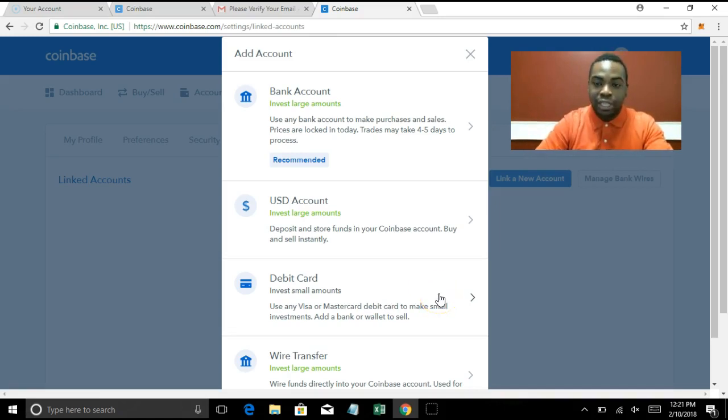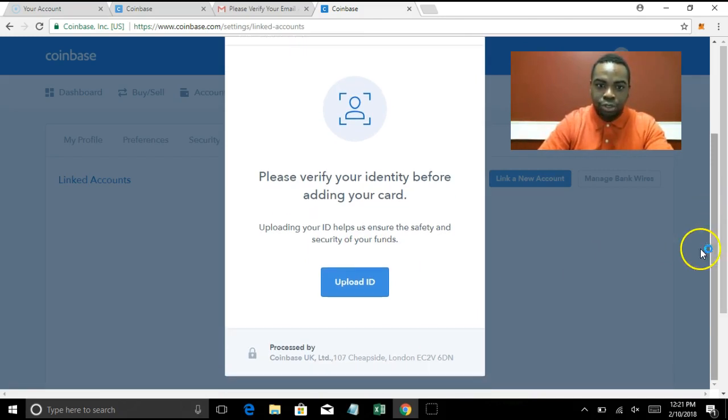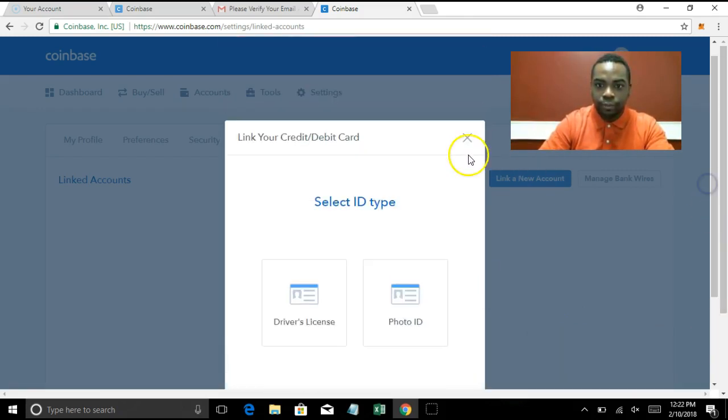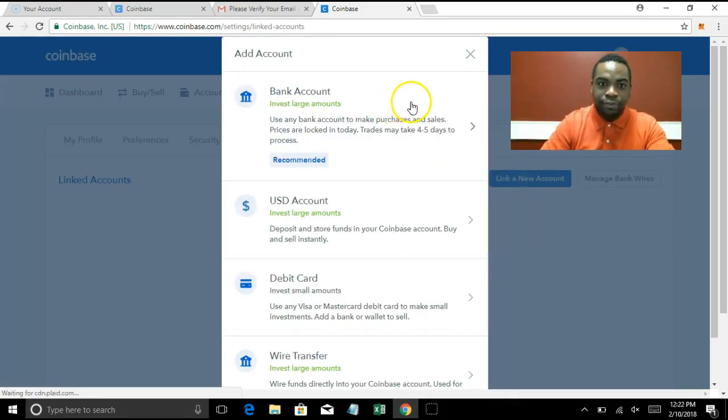So if I wanted to link my debit card, I would just go ahead and click on this right here. Please verify your identity before you add your card. Uploading your ID helps us ensure the safety and security of your fund. So it's a little process you got to go through. So you go through the steps, upload your ID here. Just go ahead and click on that, see what it looks like. And either your driver license or your photo ID, and just go through the steps. It's pretty straightforward. So I go back to link new account, then same thing for your bank account.